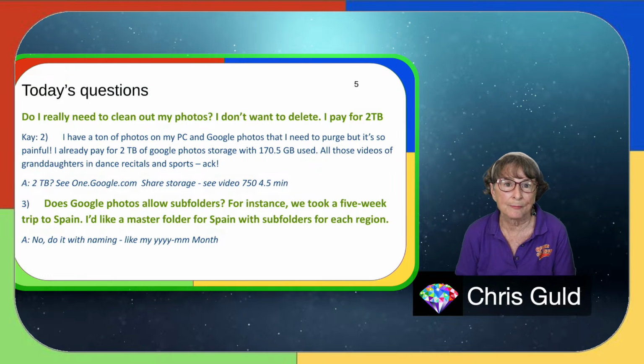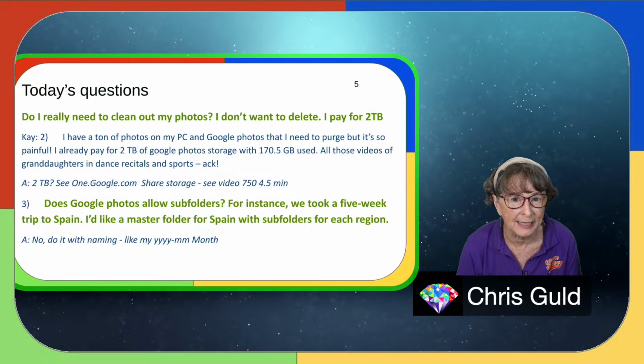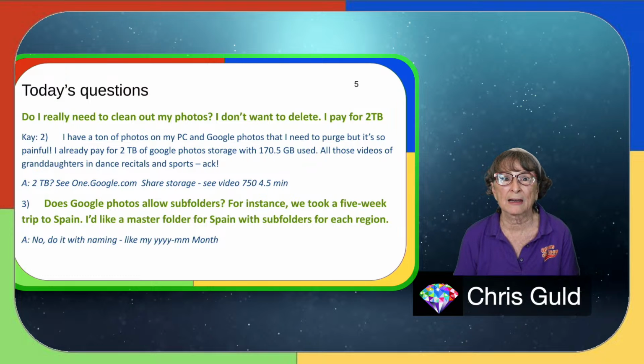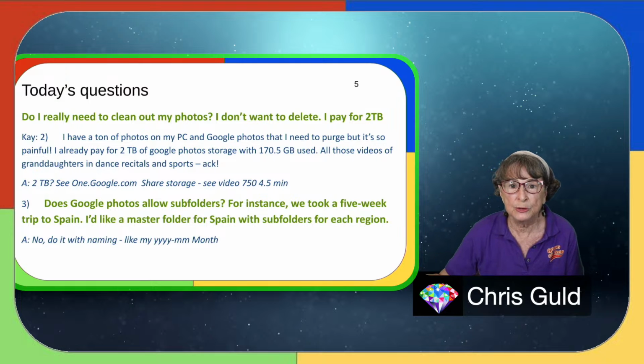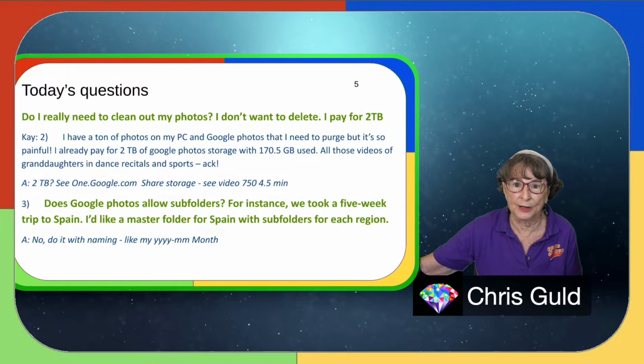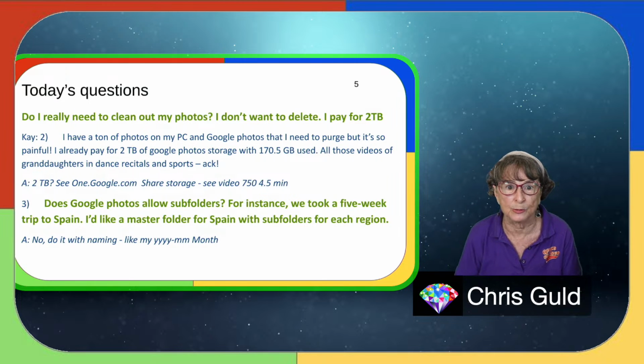Yeah, I don't either. Now, you say, though, that you're paying for 2 terabytes of Google Photos storage? That'll take you several lifetimes to fill up. So I'm not quite sure I understand. Unless you wrote it wrong, unless you meant that you're paying for 200 gigabytes and you are now at 170 gigabytes, then okay, you're getting close.